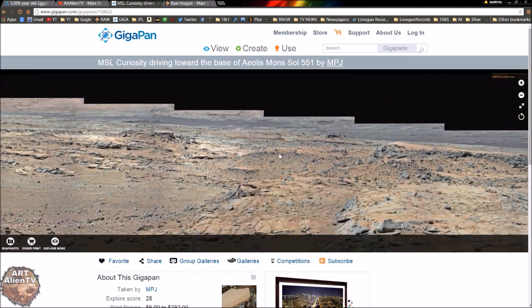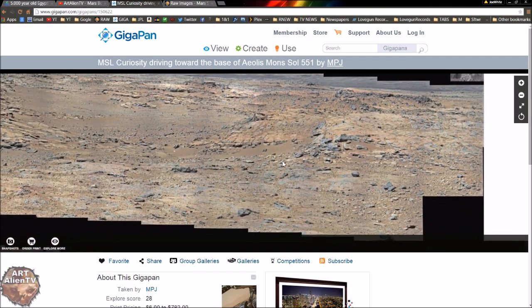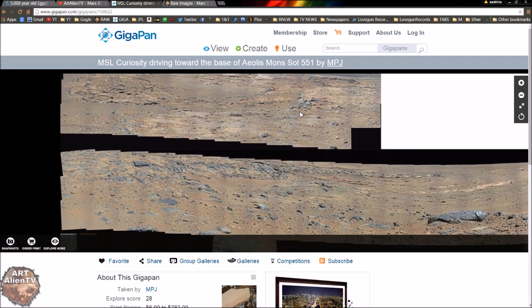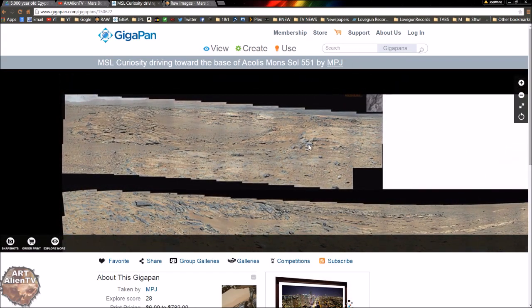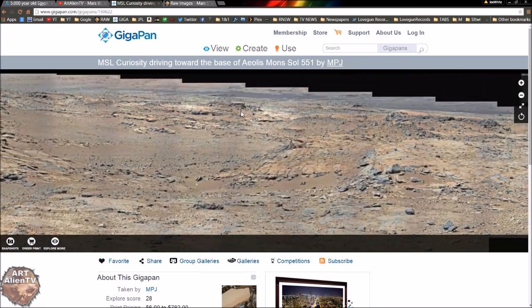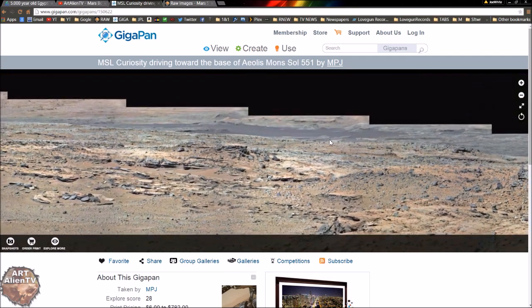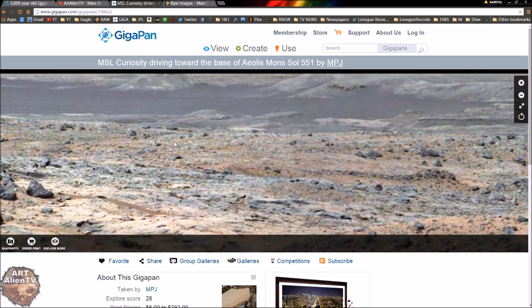This is probably about a mile away, possibly a couple of kilometers. Don't know exactly how far from the rover this is, but I'll show you in the GIGAPAN where to look. It's in the upper image here at Sol 551. So you just type Sol 551 into the search box and press go, and this will come up. So you want to look up here, right at the top, near the middle, and when you zoom in, you look along this dark blue area at the back, and you will see some very light coloured objects.